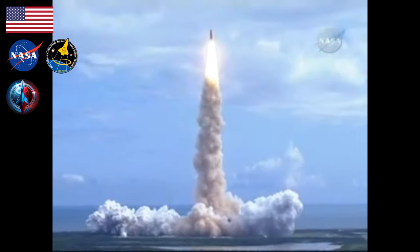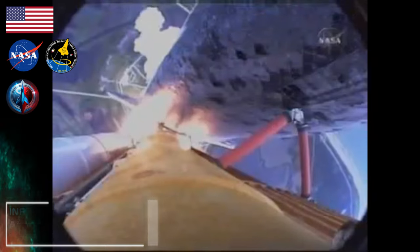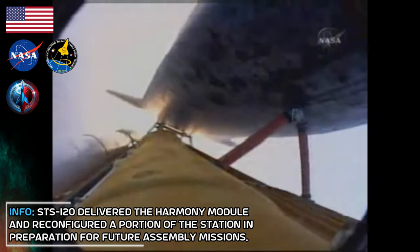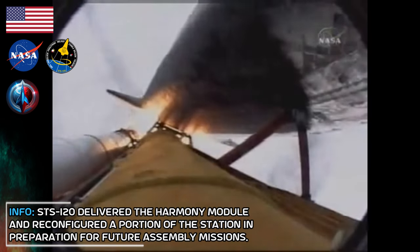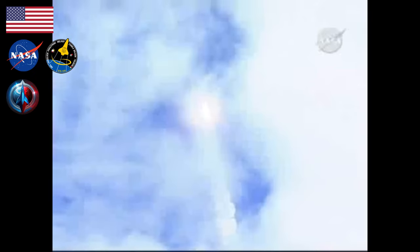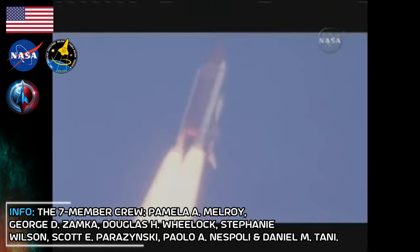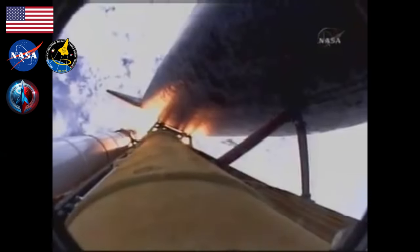Houston now controlling. Roll program. Roger, roll Discovery. Discovery's roll maneuver is complete, is now in a heads-down position on track for its flight to the International Space Station. Discovery 7 miles downrange at an altitude of 2 statute miles. Flying at 600 miles per hour, Discovery's engines are throttling down as the orbiter passes through the area of maximum pressure on the vehicle. Now 50 seconds into the flight.